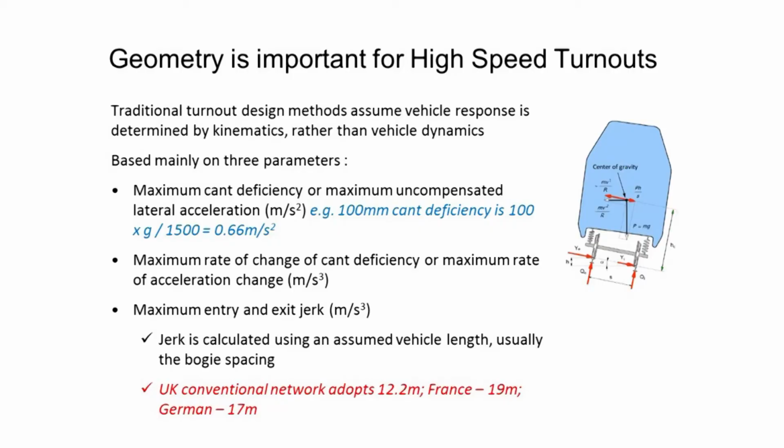Thank you. So what they do with the calculations using kinematics analysis is they calculate the rate of change of cant deficiency, some approximation for the jerk. When they do the calculations for the jerk, they use different wheelbase, bogie spacing. In the UK, we use 12.2, that's the Mark One bogie spacing. But in France, we use 19 meters, and in Germany, we use 17 meters. So there's a variety of differences.